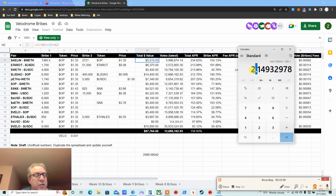You're getting 215%. Understand that you're getting 40% on Convex, and I don't know, like 11% or even less on Curve, or 5-6%. I haven't used Curve in like a year plus. So people complain, hey, it's only 12 bucks. It's only 12 bucks. It's still 200%. This is a whale's game.